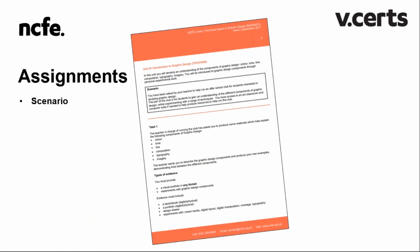And the first thing that you will notice on these assignments is that the brief is going to contain a scenario, and that's designed to give a real life situation, just in order to help to set the assignment in context. After that, the assignment gives some further details on specific information that should be included. And then we have different ways that that evidence can be presented, and we do try to keep this as open as possible to appeal to many different types of learners.